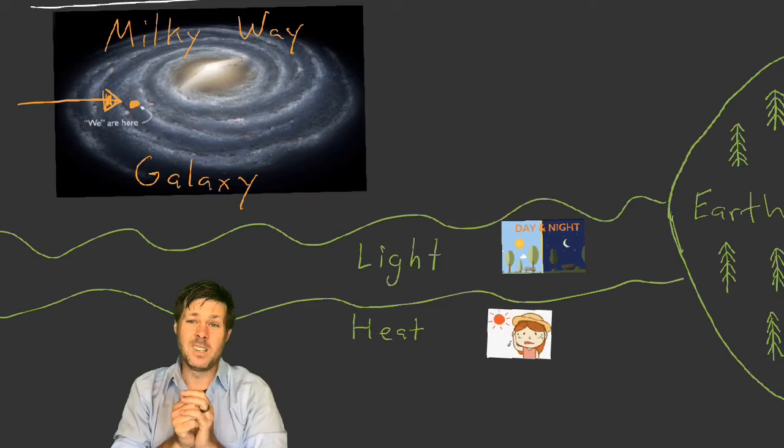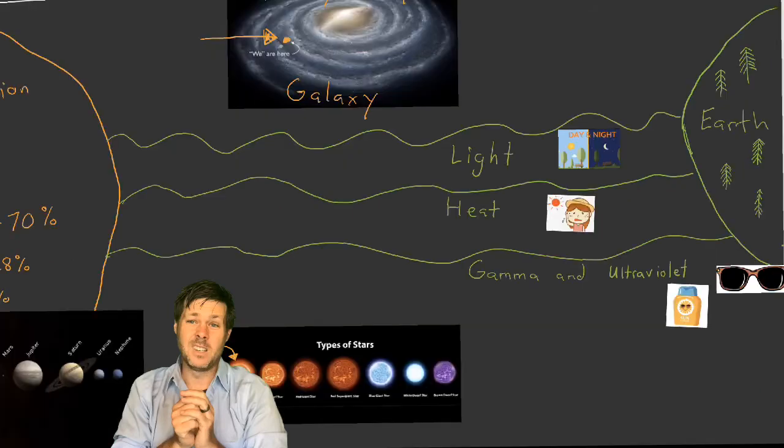The sun doesn't provide all great things. Actually, there's some things that could harm us as humans. Now, luckily, we live on planet Earth, and on planet Earth, we have this thing called the ozone layer, and the ozone layer helps protect us against this, but they still get by. They still get through that ozone layer sometimes. And those two things are gamma rays and ultraviolet rays.